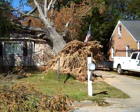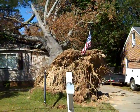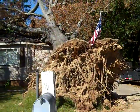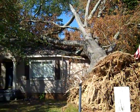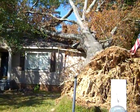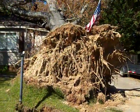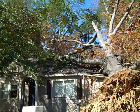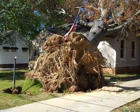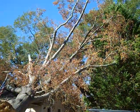Look at that little tree. Fredericks Street, off of North Avenue, right above Lindley Park up in here. Look at that. That's gonna need to be repaired big time. I don't think nobody got hurt the way it looks. Hope not. That's a big one.